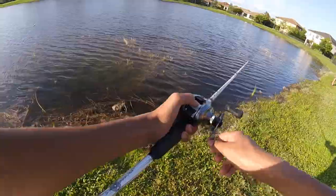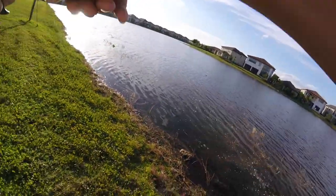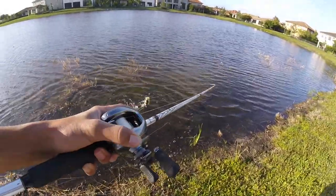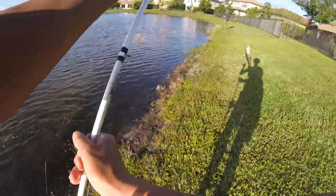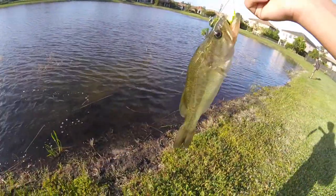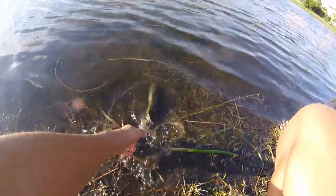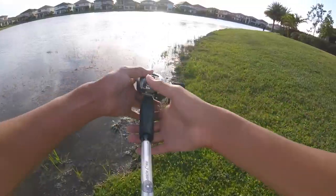Okay, he's mad. Oh, got one. Small. That was sick. I saw him come out of like the weed or something. Decent little bass. Post spawner. They're all pretty skinny. And there he goes.